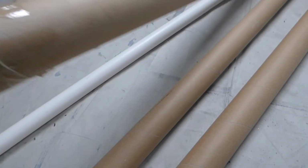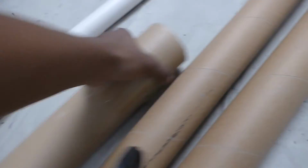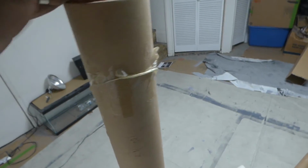This is an official tube that was shipped to me with a 100-inch screen in it. 100-inch, 16:9. It was around, oh, I wrote this on the opposite side, 52 inches, which I measured. Now look at the width of this thing. Look at the height. This is the exact size you need to ship a 100-inch screen 16:9. Now mind you, some people are just thinking about the height.